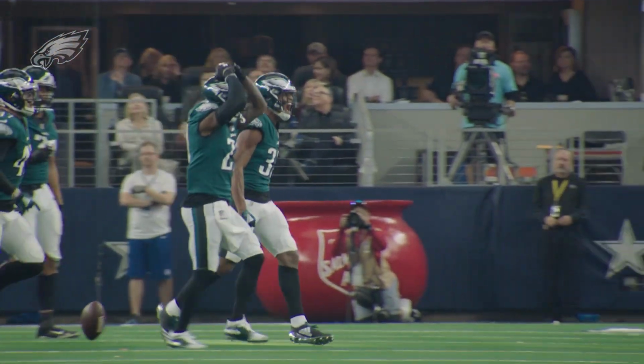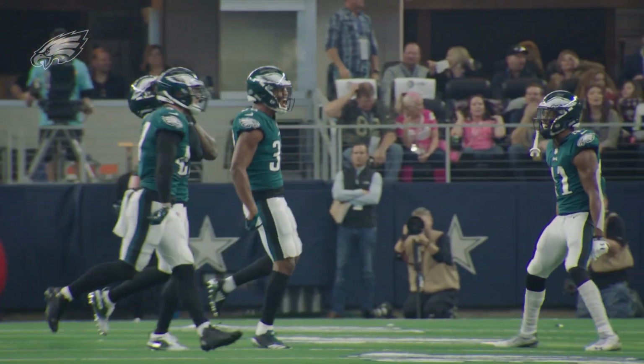Well, in the third quarter, the Eagles got another big turnover, and this one was big, Greg. They're down 9-0 here, and they have the Cowboys backed up, and they get a huge interception from Corey Graham. Let's take a look at this play, and it starts really with a bad throw from Dak Prescott.